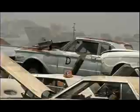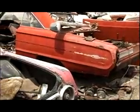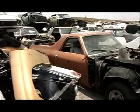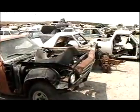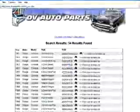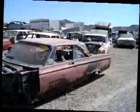Every part they have is currently being put up on their website too, so if you can't make it to Phoenix, you can check it out online. Yeah, we just recently made it a lot easier for the online internet person. You can go online now. Instead of just looking at our cars for sale, our complete cars, for instance, if you're looking for an El Camino, you can now look in the parts section and actually browse all of our El Caminos, all of our Dodge Coronets, and you can actually see a picture of that car. To where if you want to buy a door or a fender, you're looking at the part now. It's not just a description.